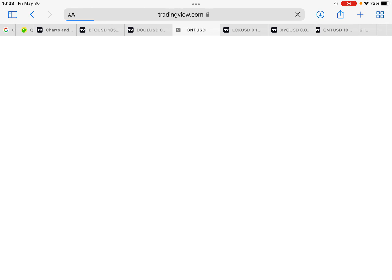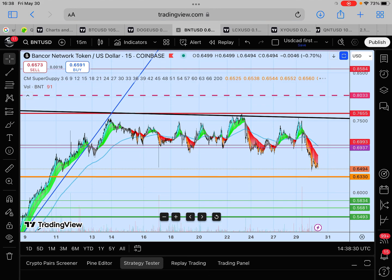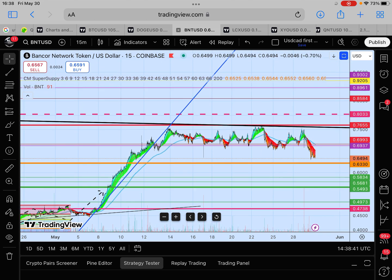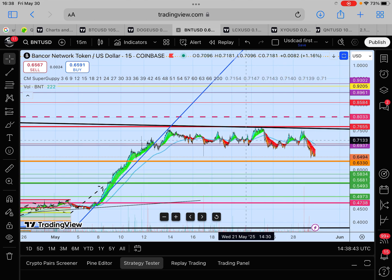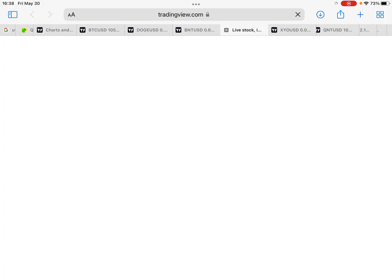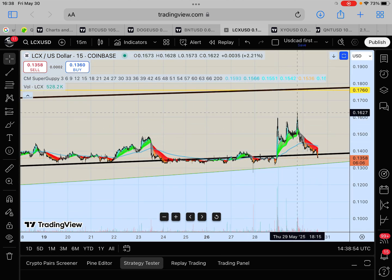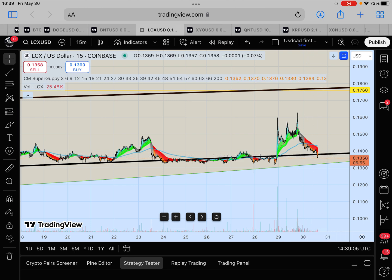BNT also had a little bit of rejection, a little bit heavier than we expected, as it was holding up on the 0.69 area, and then it started to drop, and we see the next support being around 0.63. Overall, this is more of a swing trade. We were up around 100% within this area while it did its consolidation. LCX was doing some strong pushes upward and started forming some W's, tried to create that higher high, also rejected with Bitcoin's dump, but we are trying to see some more support above this black line before we get a better confirmation for entry.